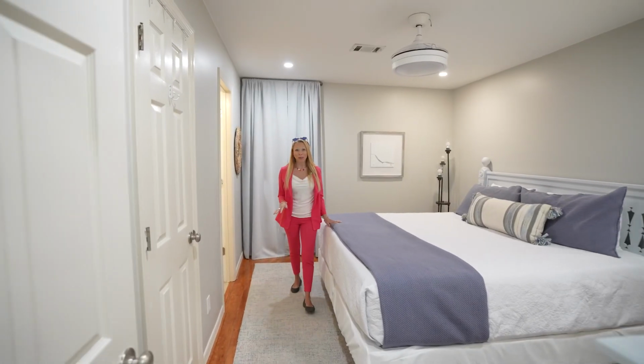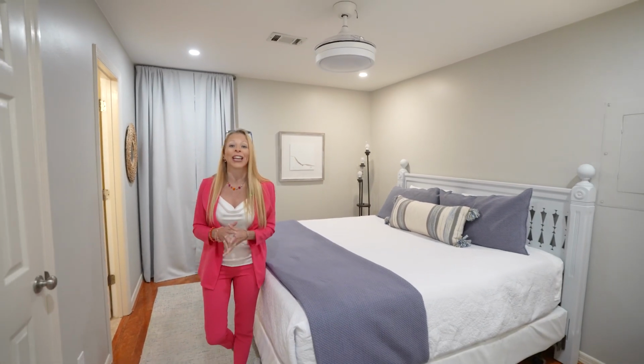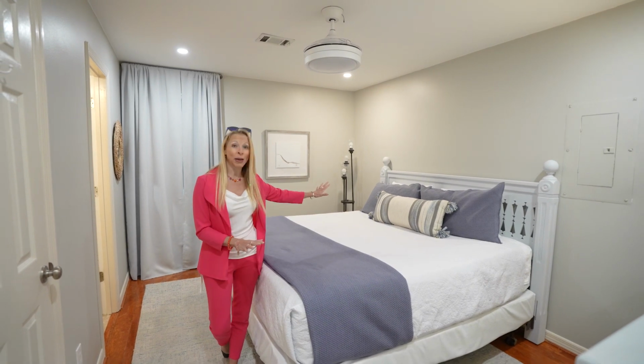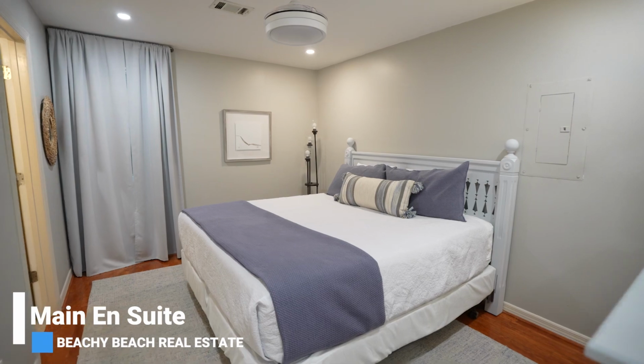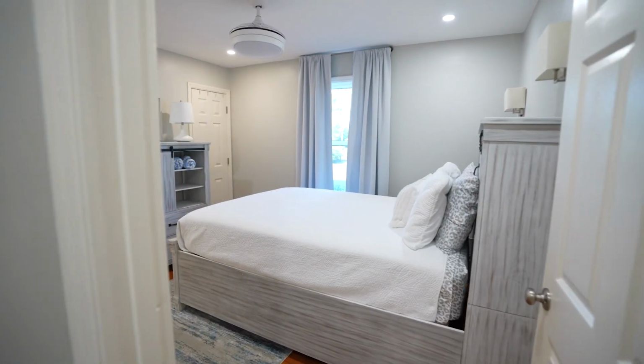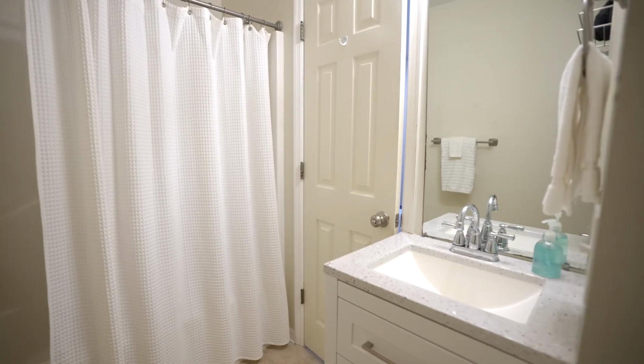Thanks, Britt. Welcome into this main ensuite. Actually, both bedrooms are full ensuites, so you won't have to worry about any mixing of guest spaces or anything like that. You've got plenty of space. It's a nice king-size bed in this perfect little unit. I love how she already mentioned it's ground floor, and it's perfectly cozy and updated and modern, and it's perfect.